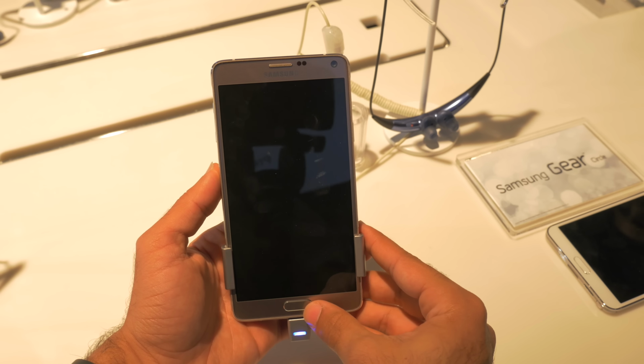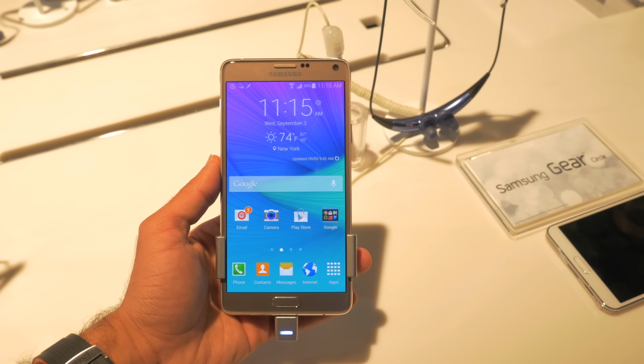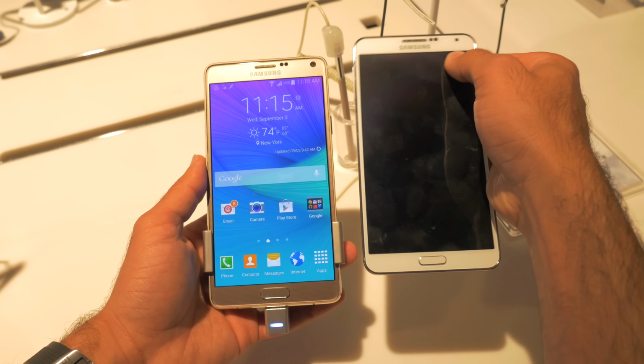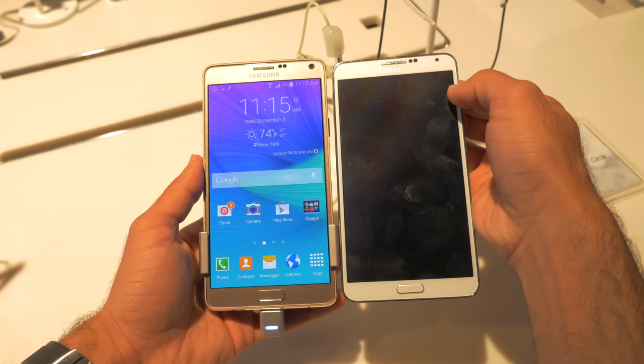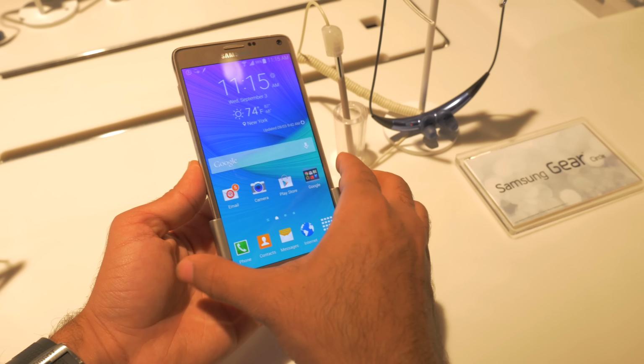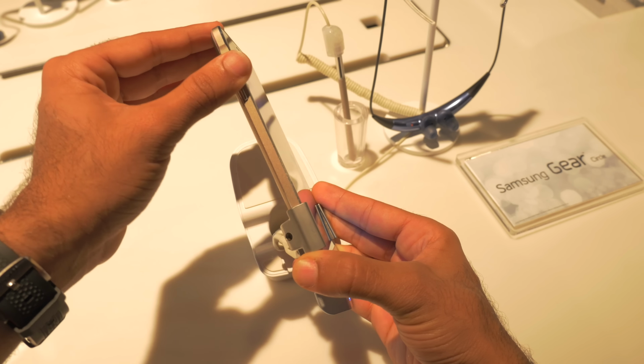Samsung just announced the brand new Galaxy Note 4. This is the Galaxy Note 4, basically the same size as the Galaxy Note 3, which is right over here. It's a little bit bigger, a little bit wider, a little bit heavier as well, and there's a good reason for that. Why? Well, turn this guy around the side and you guys can see that is all metal, baby.